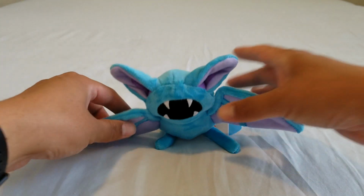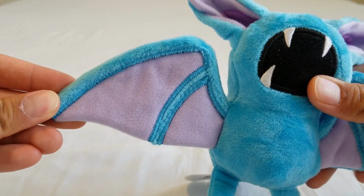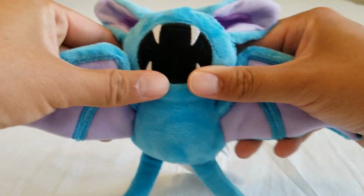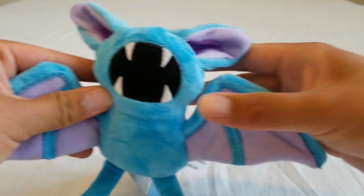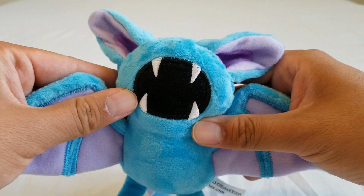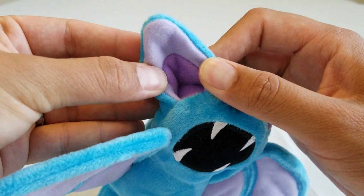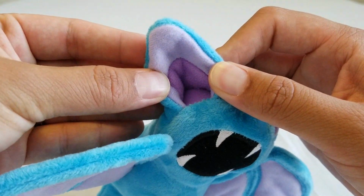So let's go ahead and take a look at the details real quick. So here are the wings. There aren't a lot of details for Zubat, so the wings are pretty much where the details are. There's the mouth, fangs to bite you with, and one of the things that might not stand out at a glance, but if you look closer, are the ears.